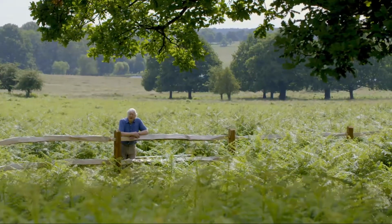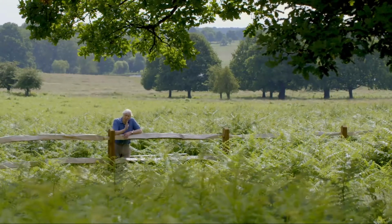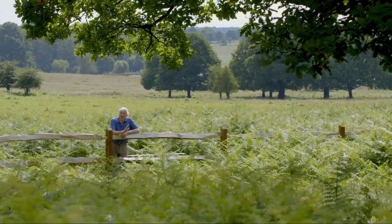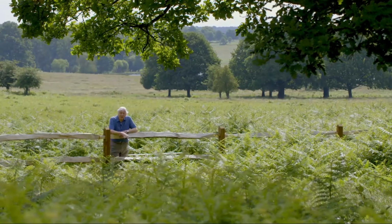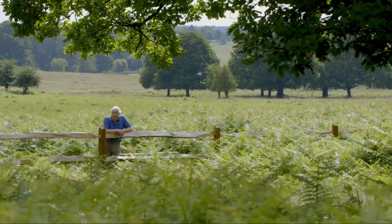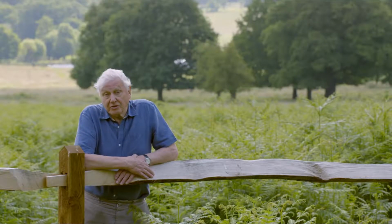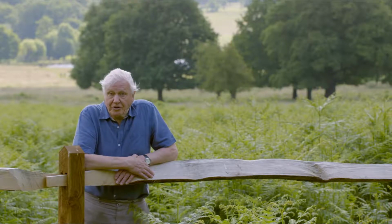Richmond Park is the largest of London's royal parks, but more than that, it's a national nature reserve, a place to walk, to contemplate and enjoy the natural world. I've lived beside it for over 60 years, and it's been an inspiration to me.